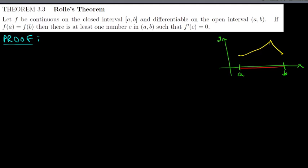Okay, so that's continuous. However, remember, it also has to be differentiable. Differentiable means you have to have a tangent line. And at this point here, we don't have a tangent line. So it's got to be more than just continuous. It has to be smooth. So let's draw a nice smooth function between a and b. And in fact, let's call the y-coordinate here d. So that's the same as f of a and f of b. They're both equal to d. They have to be equal. That's one of the conditions.